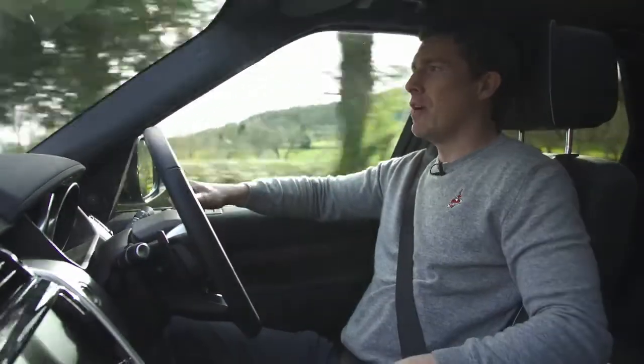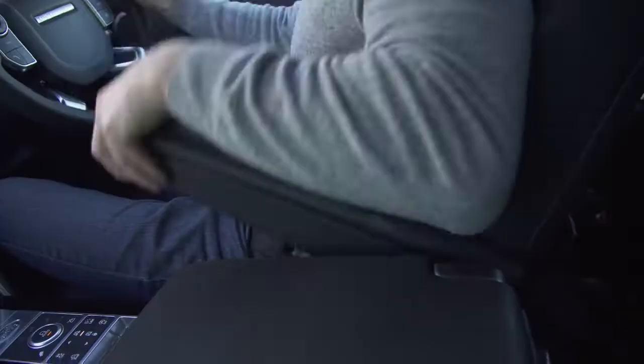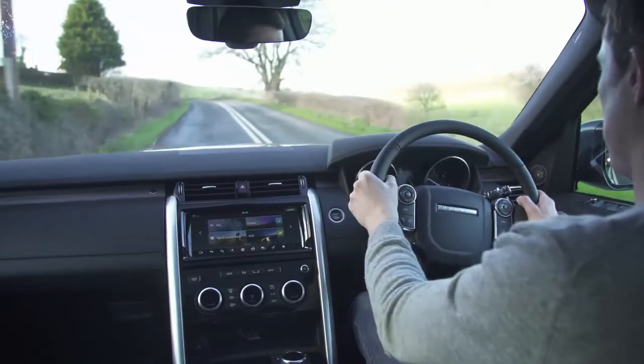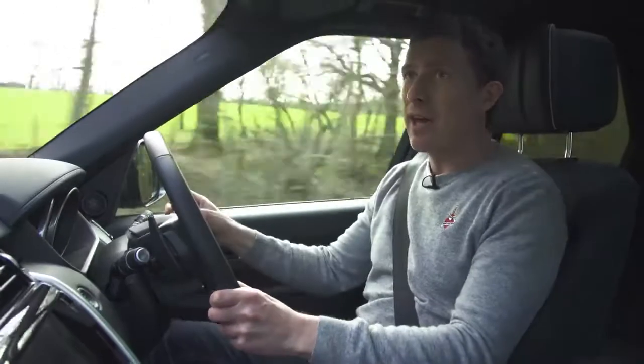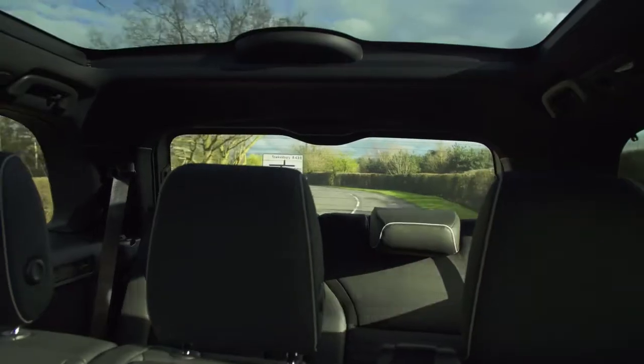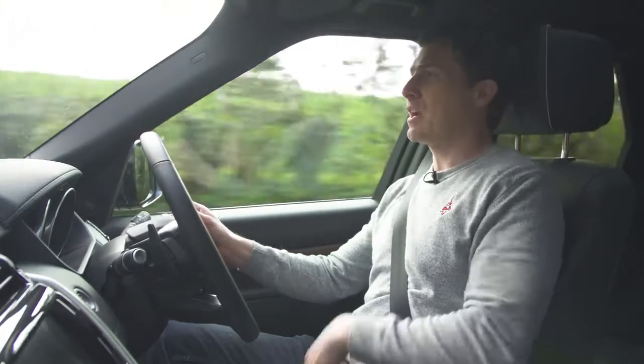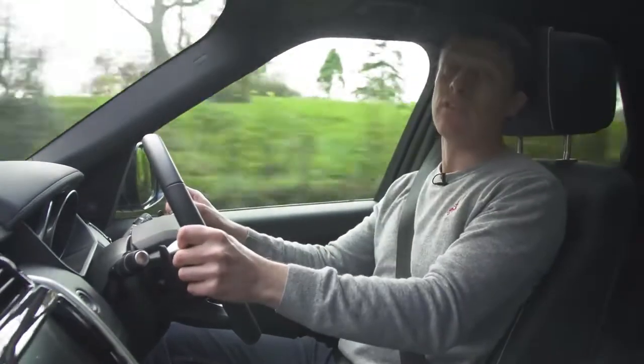I mean, you really do feel like you're sat on a throne, especially when you've got these chair-like seats with armrests, and visibility is pretty good as well. Obviously forward, it's excellent. There's not too much of a blind spot here, but the view out the back, yeah, that's not very good. You're really going to need those parking cameras. And if you want to see the visibility for yourself, you can click up there to watch my 360-degree video.